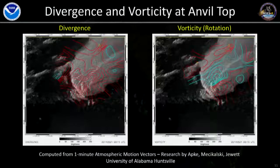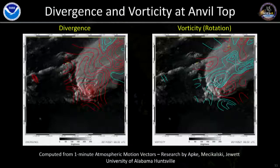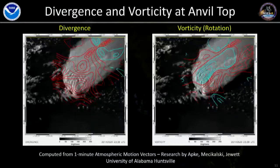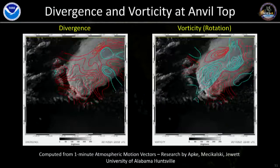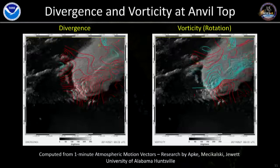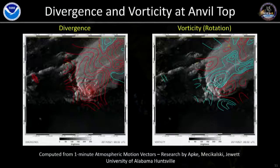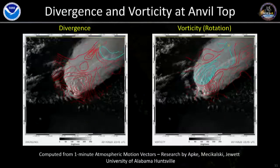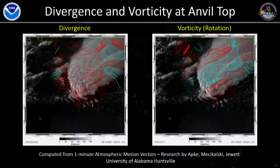And I think it has a lot of promise. We haven't really seen this type of application before. And there's been some talk about the atmospheric motion vectors on the one-minute imagery and how much finer detail we can see with those. And what these researchers are doing is showing they're computing divergence every minute and vorticity every minute. So it's divergence on the left and vorticity on the right. And we're actually able to see rotation that's at the top of the supercell thunderstorms.